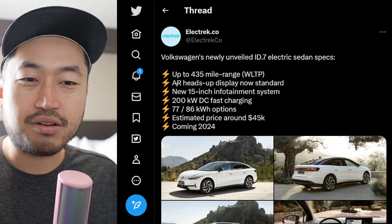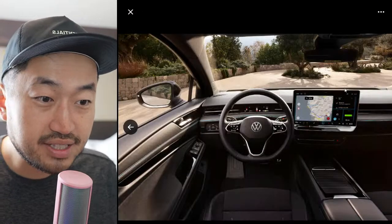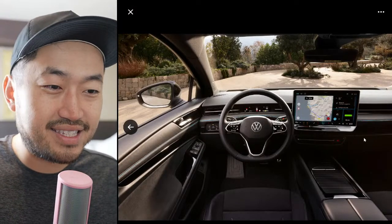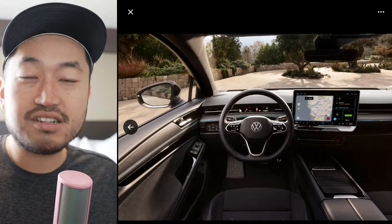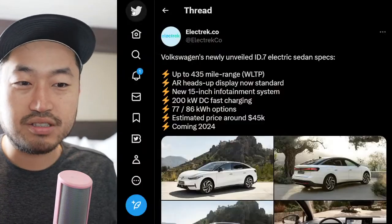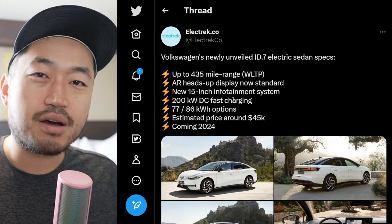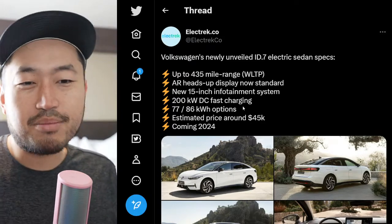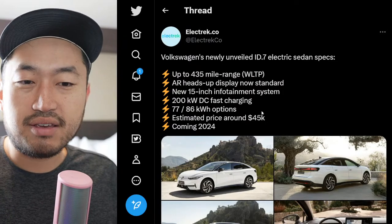AR heads-up display now standard, new 15-inch infotainment screen. That's this one right here, and that looks pretty familiar, right? Big screen in the middle, big huge iPad that's tilted towards the driver. Very nice interior, plus a dash behind the steering wheel as well. 200 kilowatt DC fast charging, not bad. There's companies that go up to 350 now, and Tesla pretty much can go to 250. So I don't know about that. And then 77 and 86 kilowatt-hour battery options for the vehicle.